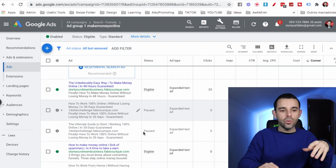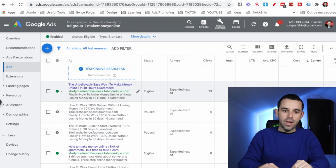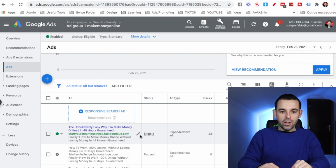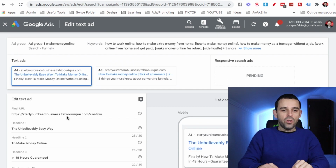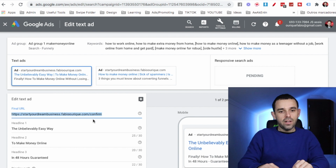Now what I want you to do is, so we have 5 to 6 pages. If you have one ad, you create one ad, you want to duplicate that ad, and then on each ad you want to go ahead and click here, edit. So the copy of the ads are all the same. What you want to be changing is the URL. You want to add the URL of the landing page that you've created.